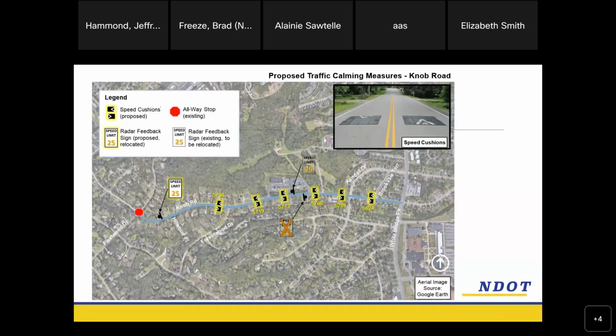So just staying with that, here's the sign where it's located now in front of the church. Part of this plan would be to move that down to the other side of Knob Road where you're coming down a hill. As we showed last time, we have no speed cushions on that side of the hill. It's too steep. We don't put any speed cushions on anything greater than 8% slope, and that grade is somewhere between 8 and 9%.